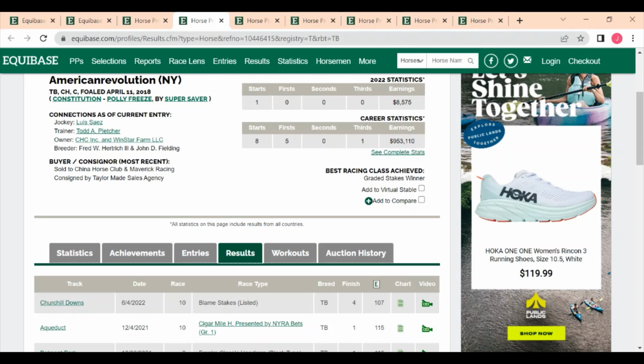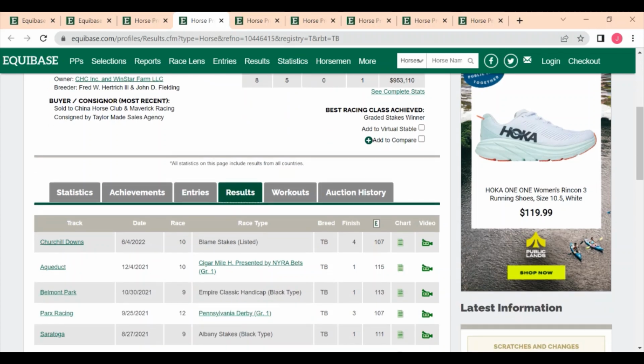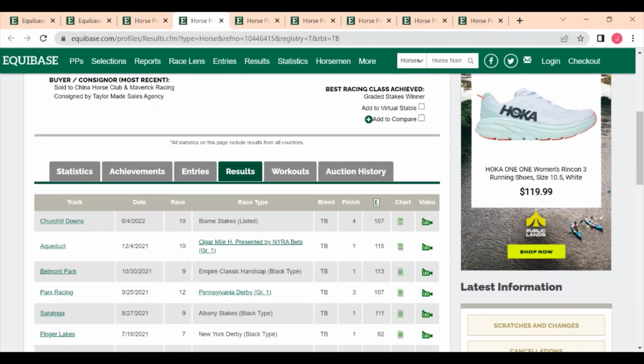We'll move on to the number 2 American Revolution. Also a fade for me in this race, but I don't think he's as bad as that 4th place effort in the Blame Stakes indicates. Obviously not, because he was a Grade 1 winner last year. I really think he needed that start in the Blame Stakes.